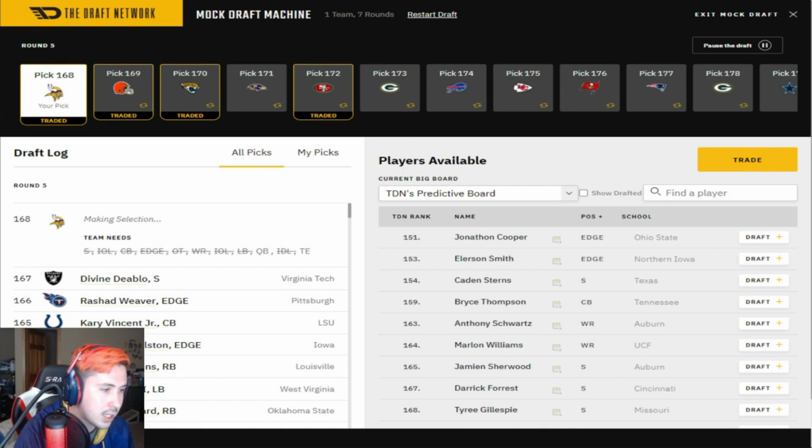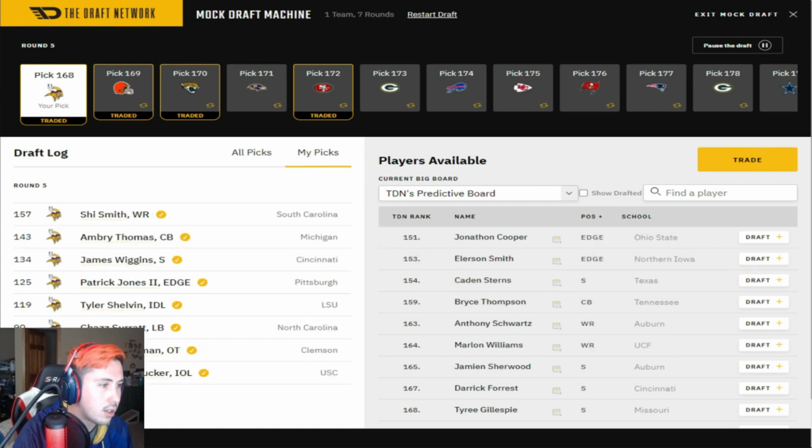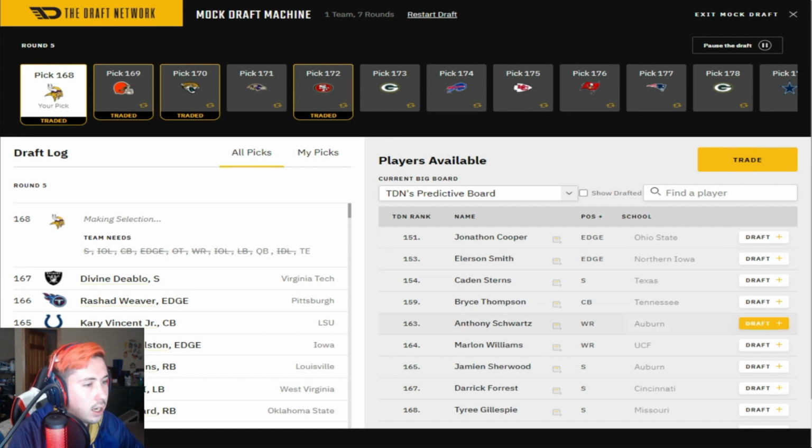To be totally honest, I don't necessarily think that the Vikings would be done on the safety side. We got wide receiver, corner, safety, edge, interior defensive line, linebacker, offensive tackle, and interior offensive line.